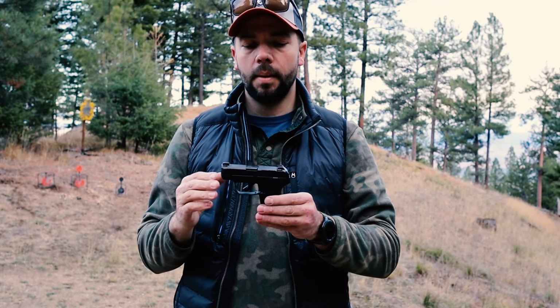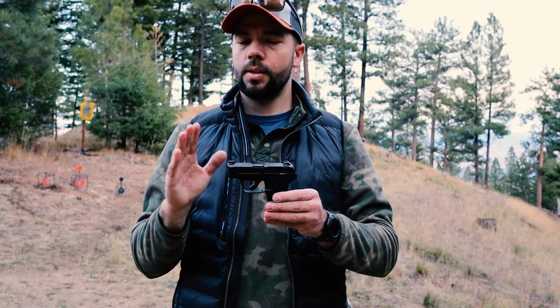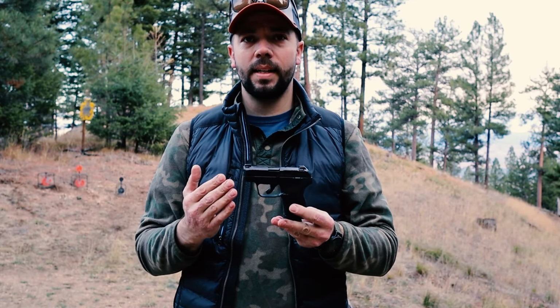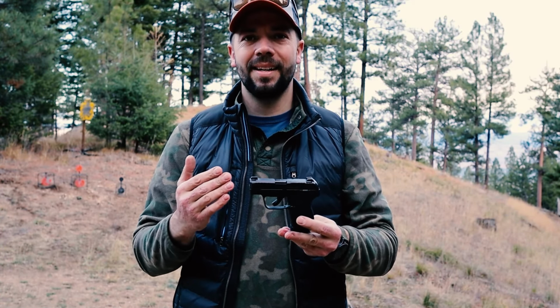Also, they've done some work on this compared to the LCP 2. This has like nothing for recoil. I don't know what sort of magical engineering they did on this, but the recoil on this is hardly anything at all, and very easy to stay on target with something that has hardly any recoil. So if you are recoil sensitive, this is the gun for you.